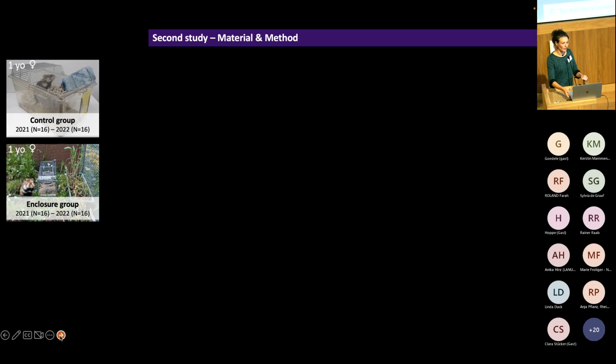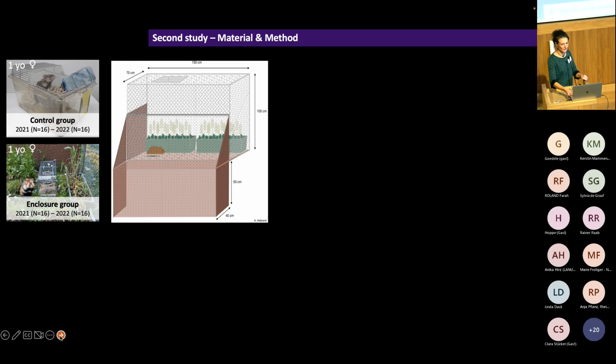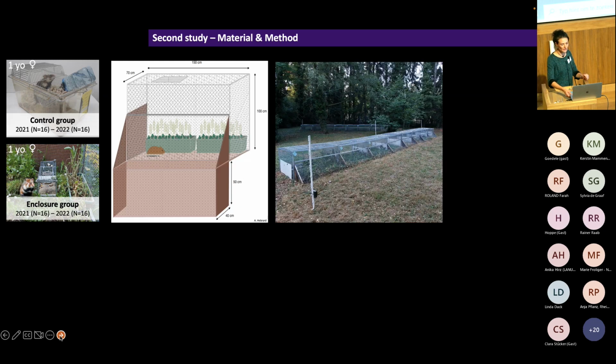Then I had the enclosure group. Once again, 16 individuals every year were tested. They were also 1-year-old females. And the difference between the enclosure group and the control group is that the females of the enclosure group were released in big outside cages for 2 weeks before the definitive release into the wild.